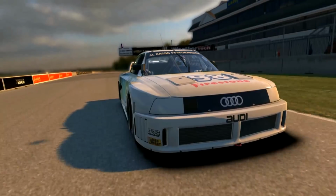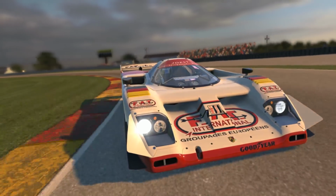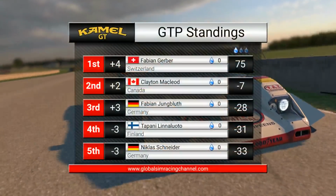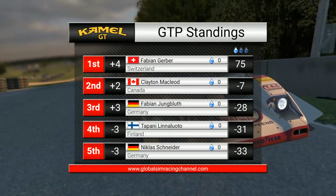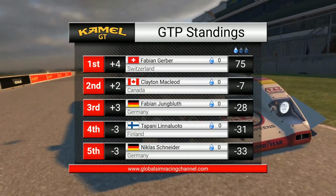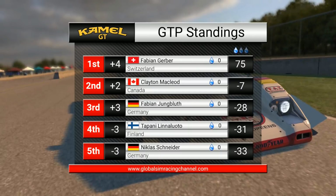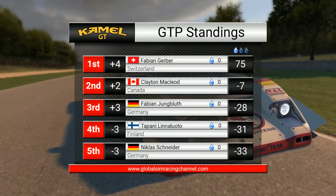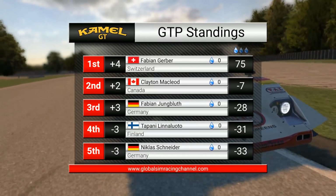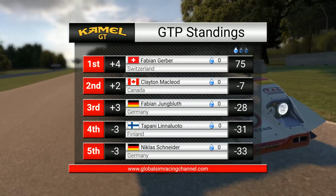So, with qualifying taking place, let's take a glance at the various championships that we use in this series. GTP are basically the pros in the Nissans, the GTP class. Fabian Gerber is up at the top there. Now, things may have changed around a little bit since we last checked in on them because we have one drop week included, and that has bumped up Fabian Gerber 4 positions. You can see because of the drop weeks, pretty much everybody here in the top 5 has swapped around.